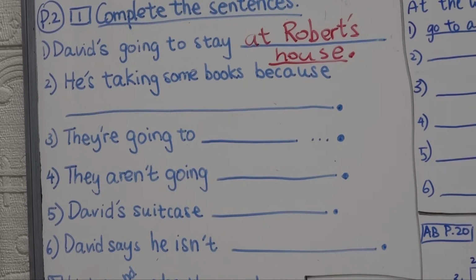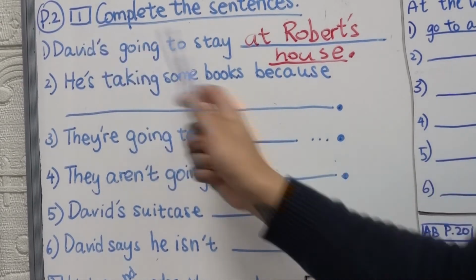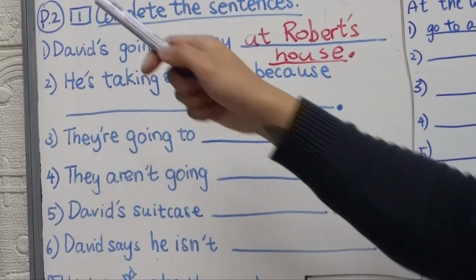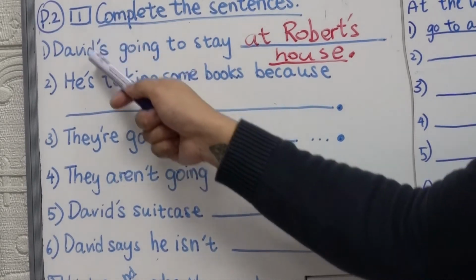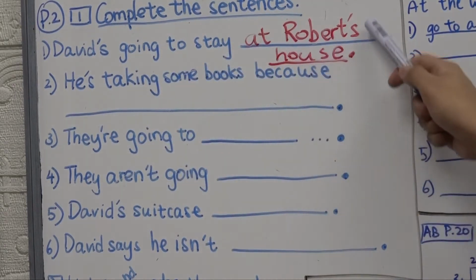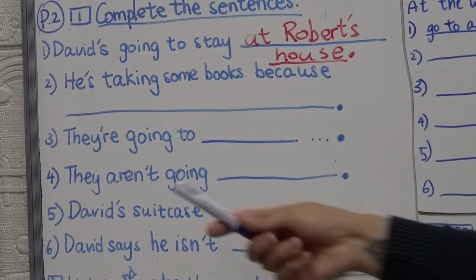So question number 2. He is taking some books because he is taking some books. Now mind you, let me point something out that is very important. Here we have apostrophe S. Here we have apostrophe S as well. What are the differences between Robert's and David's? One is called a contraction. Here, David's going, the apostrophe S means is. David is going to stay at Robert's house. This one means who the house belongs to. It is Robert's.